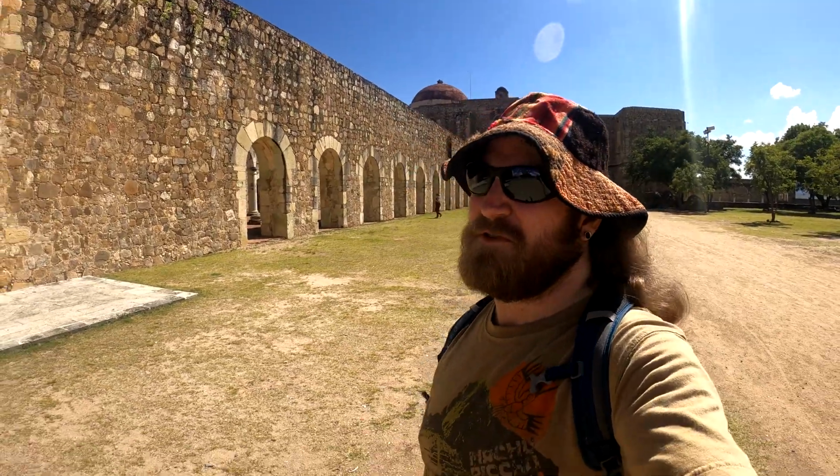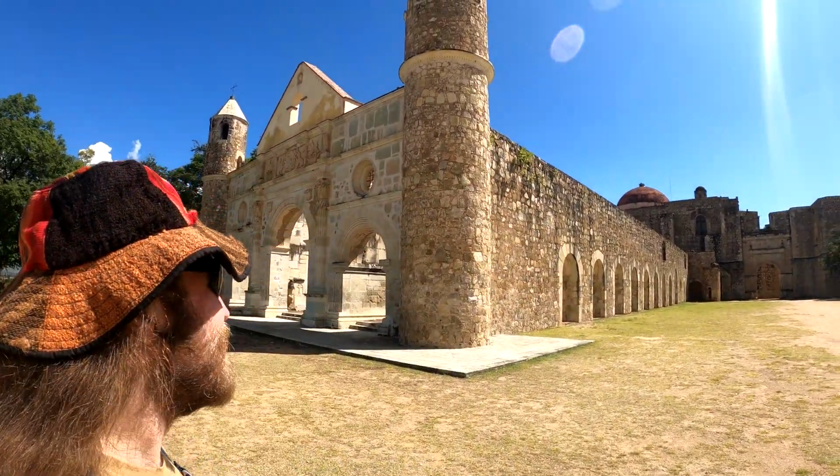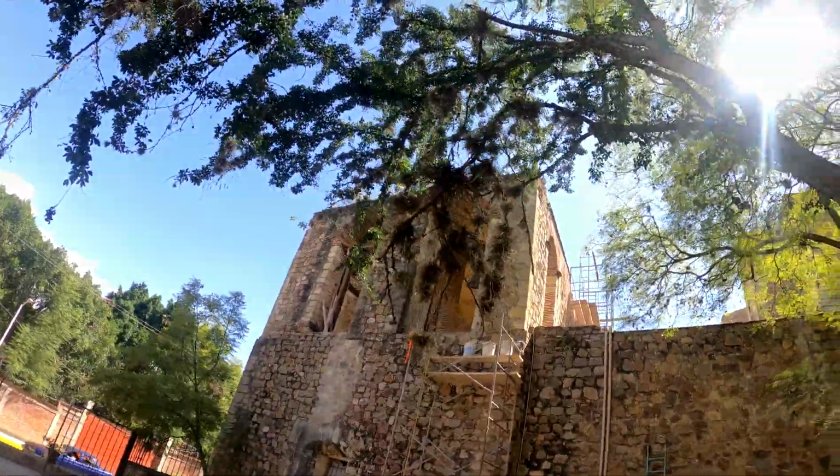We didn't get to go in the chapel, the modern chapel, because there was a service going on. But truthfully, I glanced in there and it was just a modern chapel, not even like any decorative paints or anything like that. So not even really that worth it. This tree is covered in those air plants.